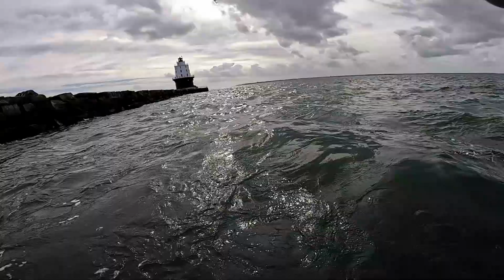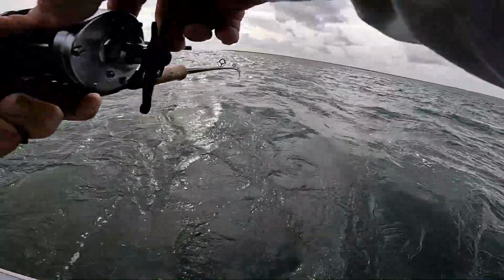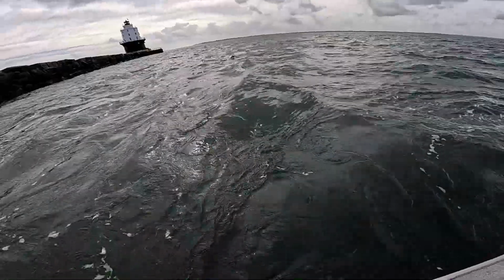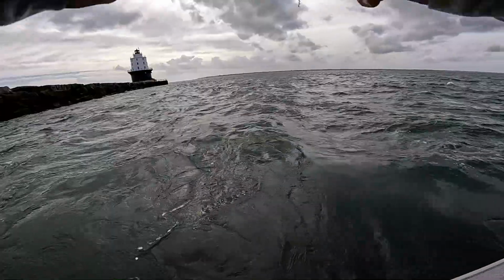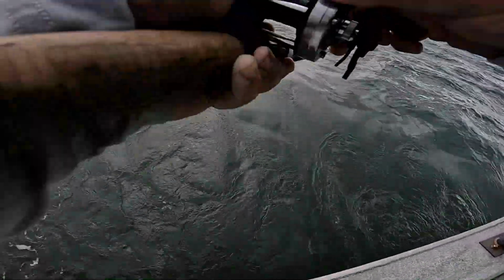There we go, fish on. Oh man, that's a big one, guys. That's a big one. Now we're on the bottom. Now she broke loose, guys. Hold on. We're trying to be patient here. Yeah, she's on there. I got her loose. There's a fish on there, I think.